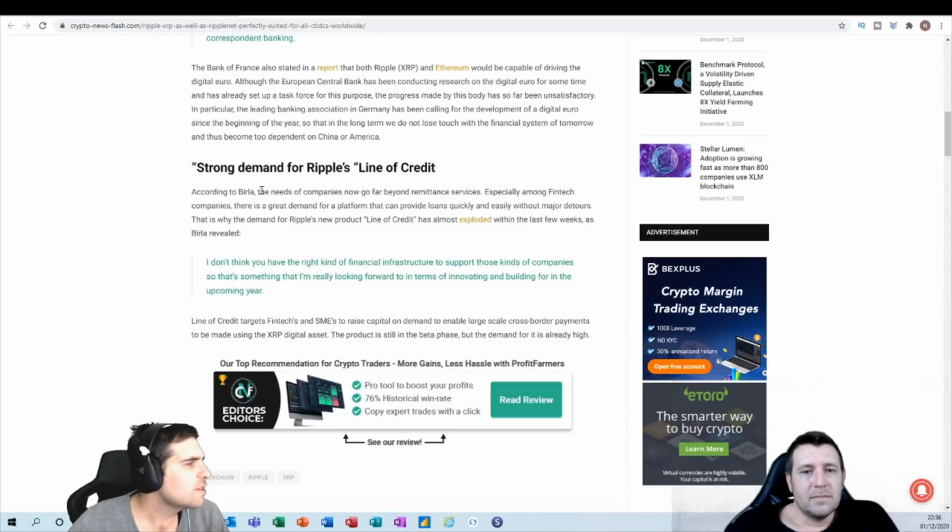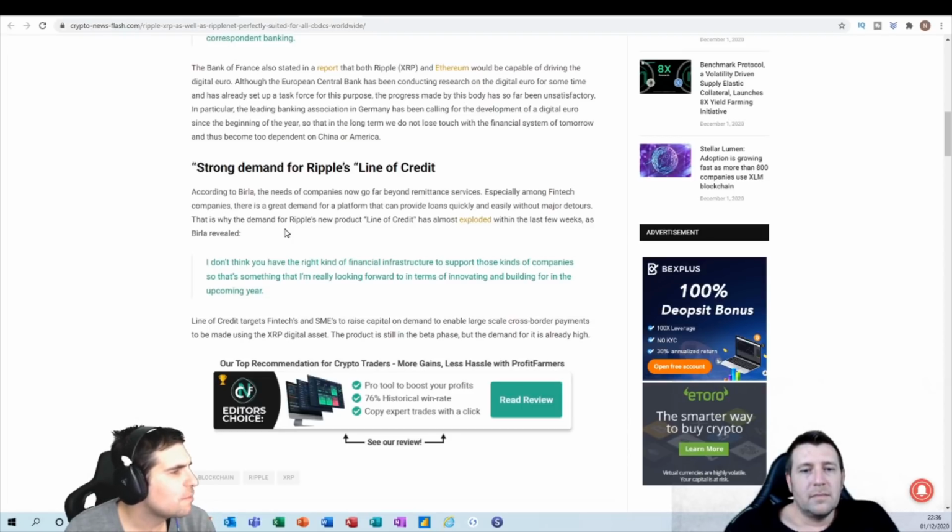So, strong demand for Ripple's line of credit. According to BW, there is a need for companies now to go far beyond remittance services, especially among fintech companies. There is a great demand for a platform that can provide loans quickly and easily without major detours. That is why the demand for Ripple's new product, line of credit, has almost exploded within the first few weeks, as BW revealed.